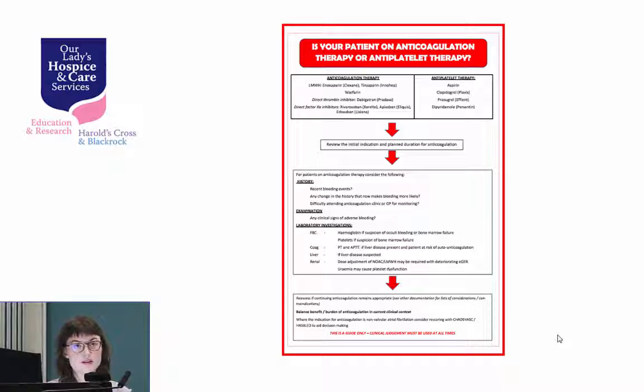So they should be getting their renal profile checked to make sure it's still appropriate. Your low molecular weight heparin dose can change if you have impaired renal function. And in high uremic states, your platelets don't always stick together as well. So they're just things that you might consider, but this is not prescriptive for every single one of our patients. Clinical judgment has to be taken into account.